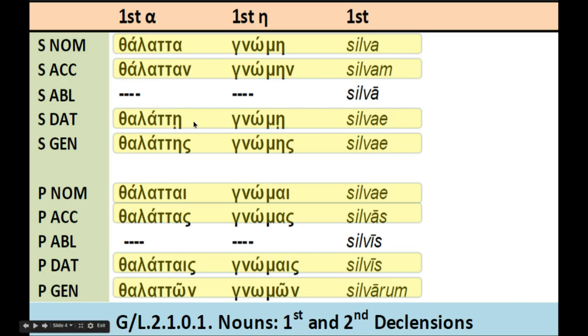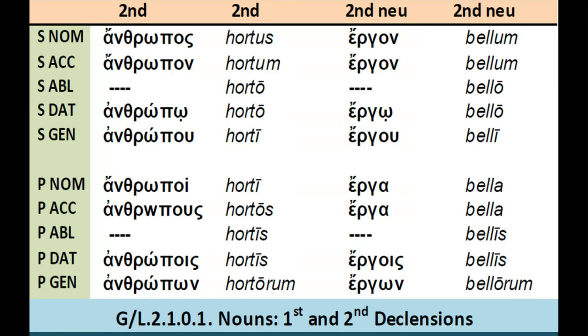Notice the dative has this iota subscript underneath. It doesn't change how it's pronounced. It just tells you that it is the dative.